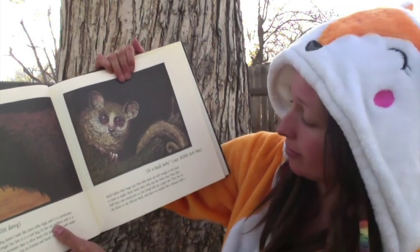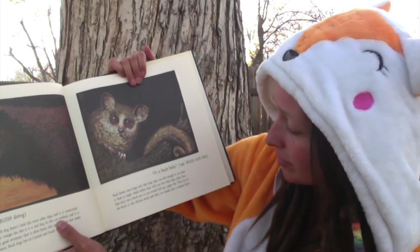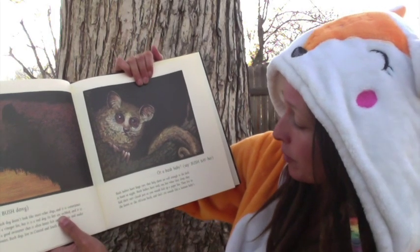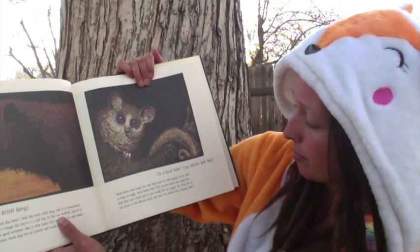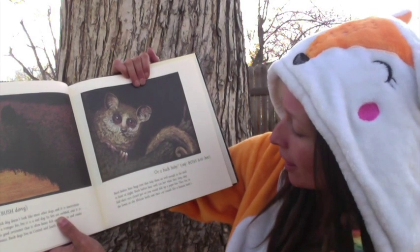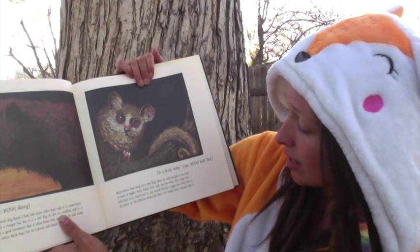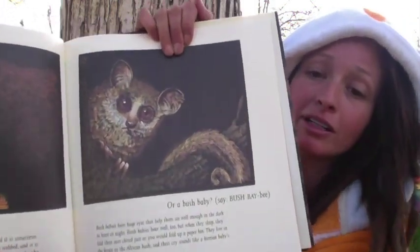Or a bush baby. Bush babies have huge eyes that help them see well enough in the dark to hunt at night. Bush babies hear well, too, but when they sleep, they fold their ears closed just as you would fold up a paper fan. They live in the forest of African bush, and their cry sounds like a human baby's. This must be why they're called a bush baby.